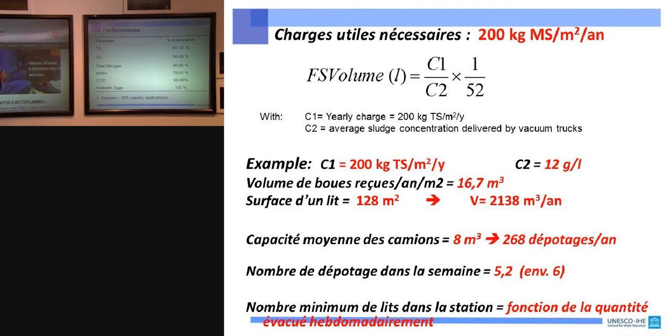If you look at total nitrogen, you realize that we can eliminate 90 to 96%. It means that it is more efficient than the unplanted drying bed. About helminth eggs also, we have a very, very high percentage of elimination. 100% of helminth eggs can be eliminated with such a technology. And for the solids, we have the same elimination as an unplanted drying bed.